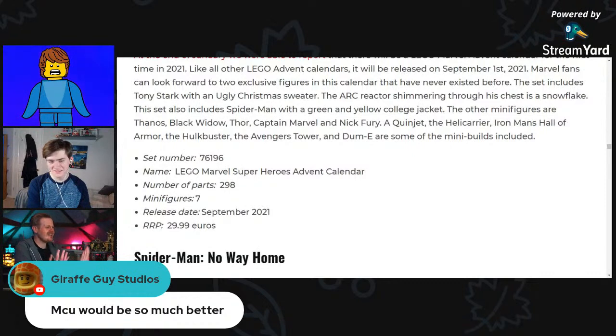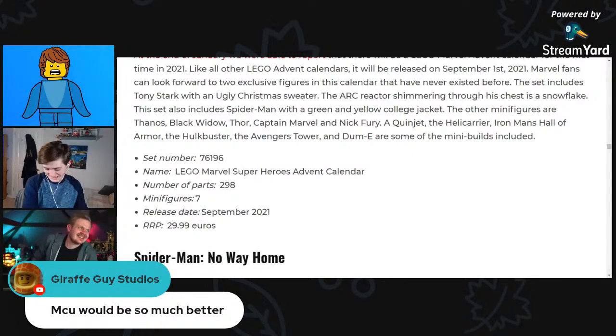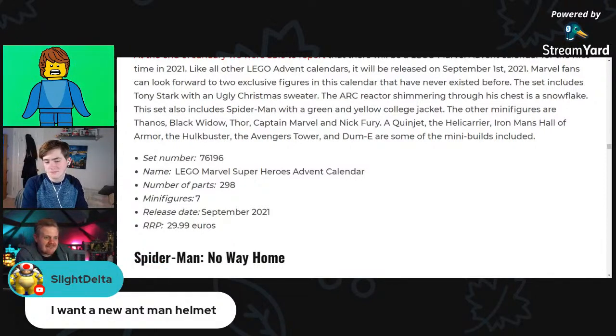Held it in my hands. You let go. Giraffe Guy says MCU will be so much better. No, I pressed the wrong comment. But yeah, it will be. Slight Delta says you want a new Iron Man helmet.